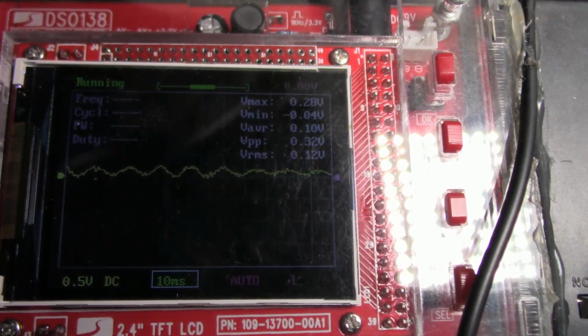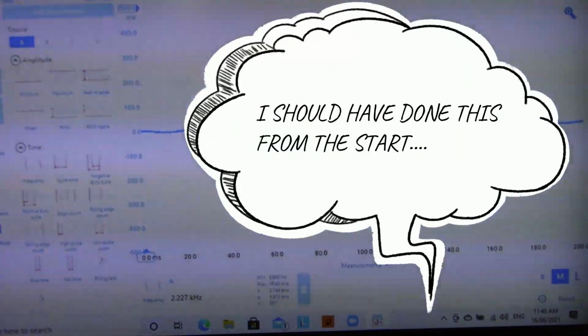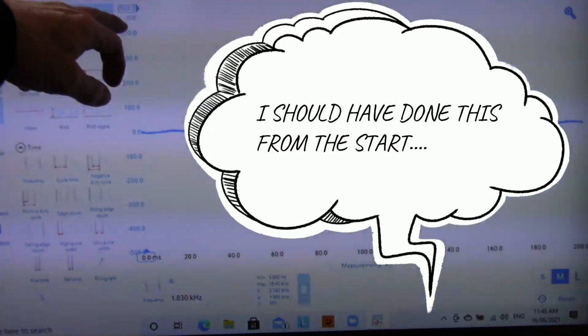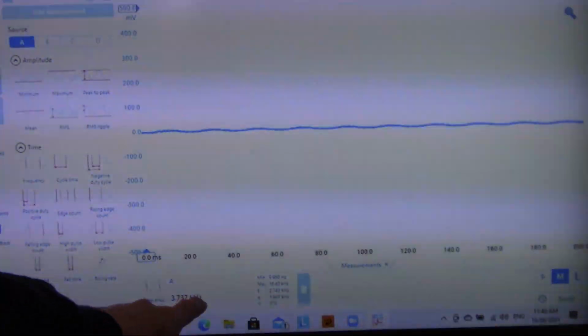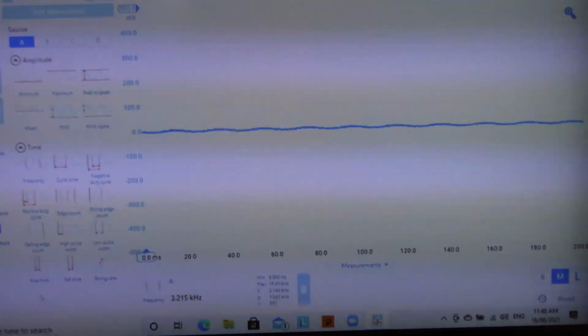So I'm going to bring out the Pico, guys. There's no other option for it. I've now got the Pico hooked up. I've got it on 500 millivolts, as you can see. Just keep an eye down the bottom here on the frequency range. That'll give you an idea in comparison to our little one.